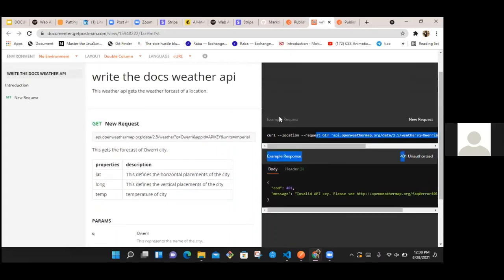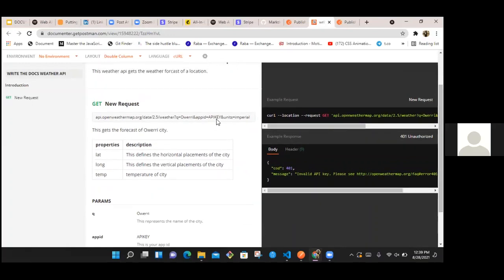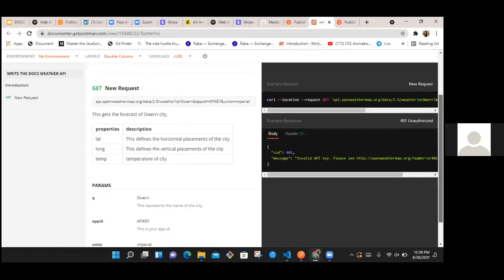This is it. It's curl. This is your body. This is not where you're supposed to be getting. They want me to pay. And you see, we removed the API key from our request, so it's not showing. That API key should not be in your documentation. It should not be in your documentation. That's the sensitive information.